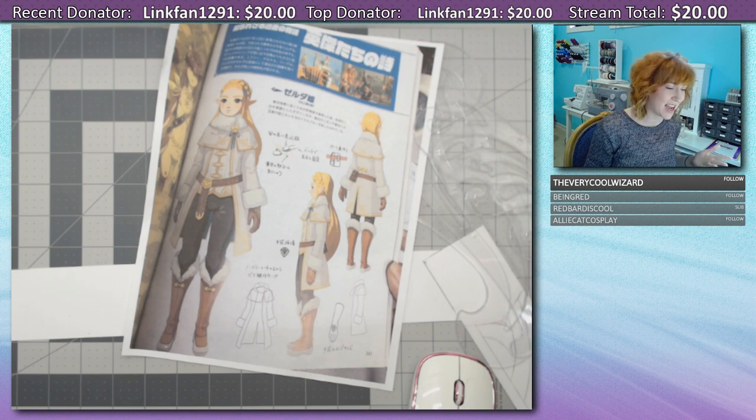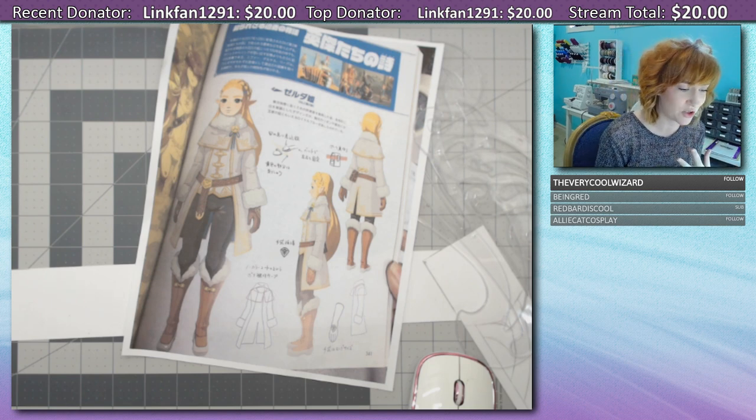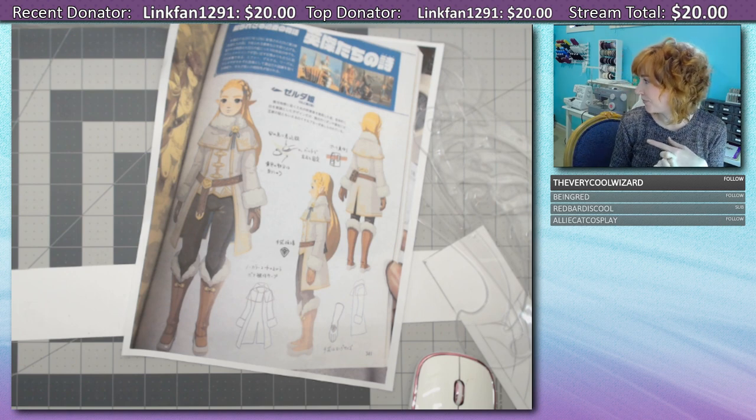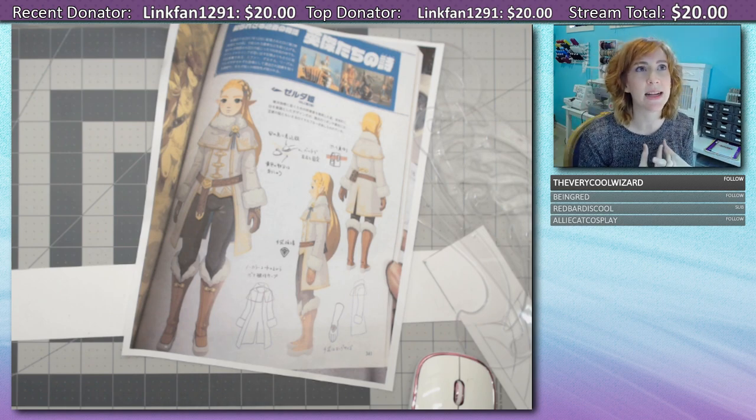But in the meantime, waiting for that fabric, trying to match fur to whatever the fabric is, and just making sure everything's ready to go by the time that I have those materials in my hand.